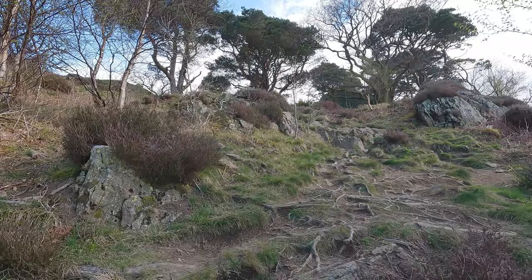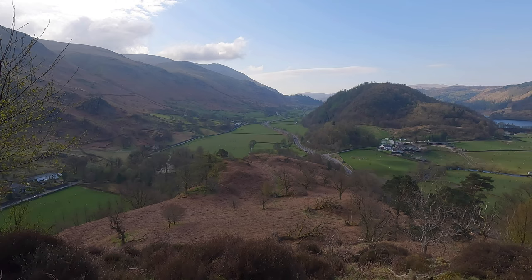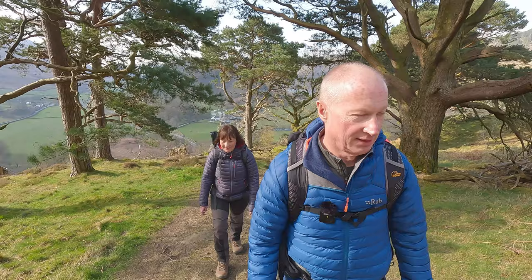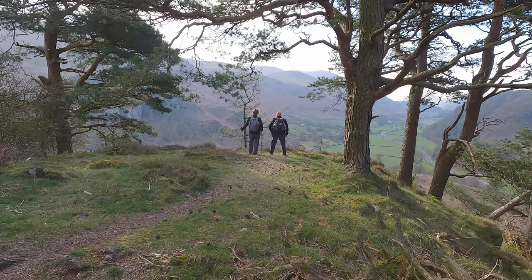It's looking down towards the A591, which runs between Keswick down to Grasmere and Ambleside. It's Mark and Vicky there enjoying the view.